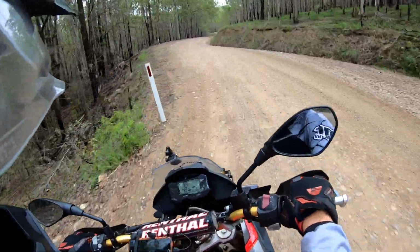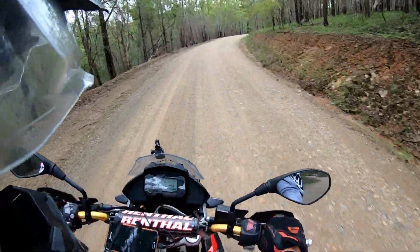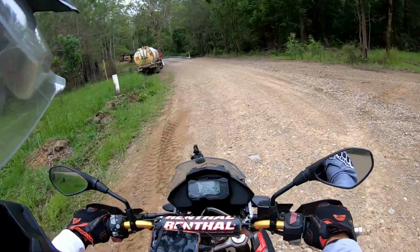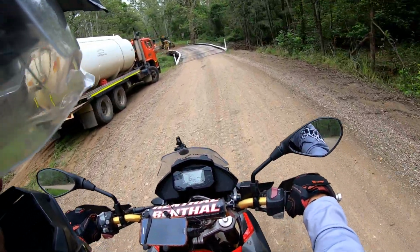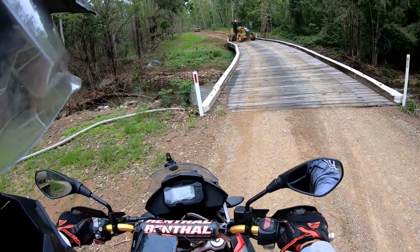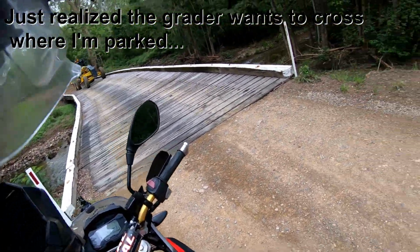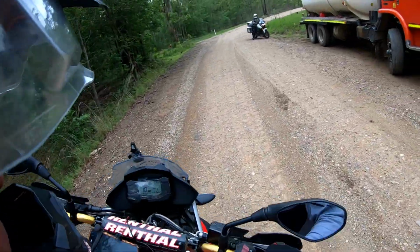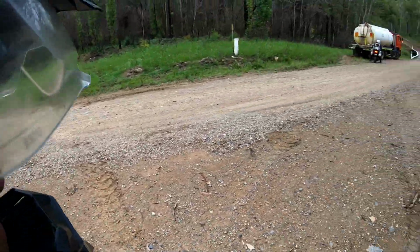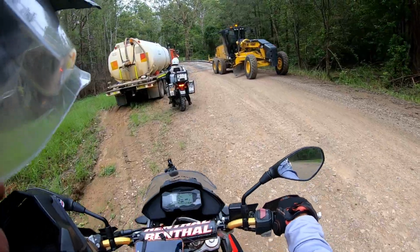Oh, we got twisties and everything. Dirt twisties. I'll slow down a bit. Bit of roadworks happening. So half this bridge got washed away. Let the grader go, he's a bit bigger than me. Thanks, mate.